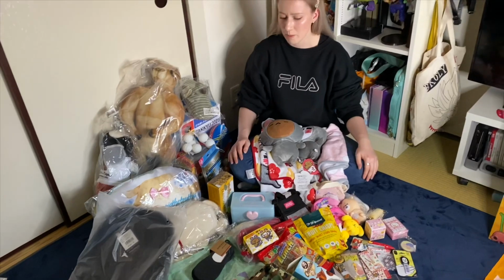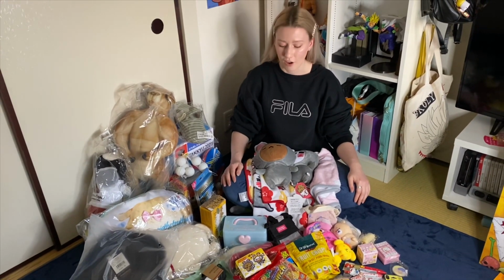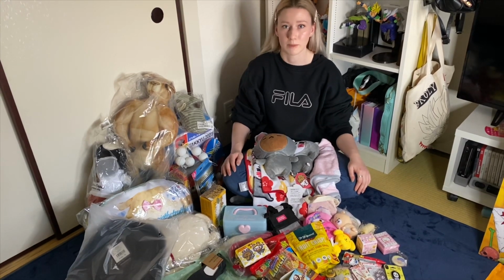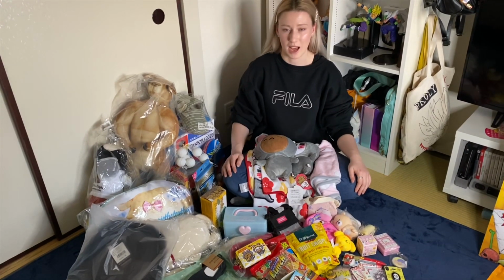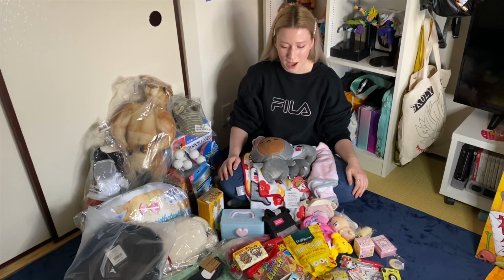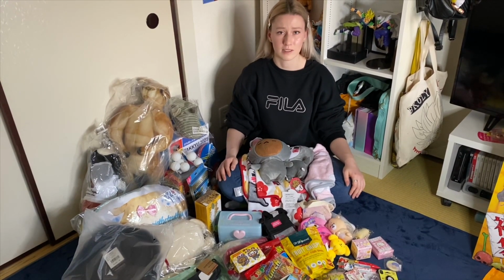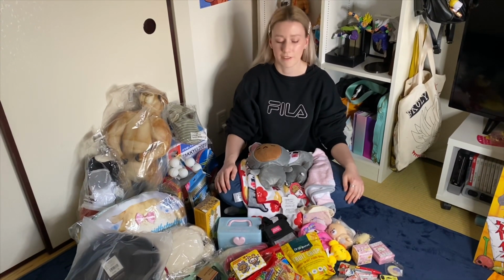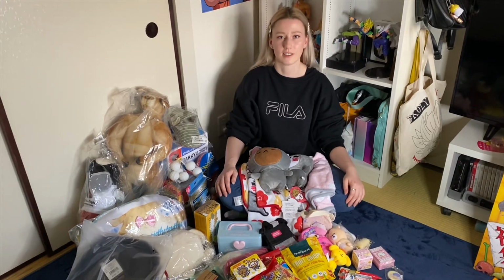We spent about 31,000 yen on everything, and we got a lot of random stuff. I was not expecting stuff like this to be in the bags. I think we have too much. I can't keep all of this in my tiny apartment in Japan, so I will keep some of the things that I like, and then I want to give some of these things away to you guys.